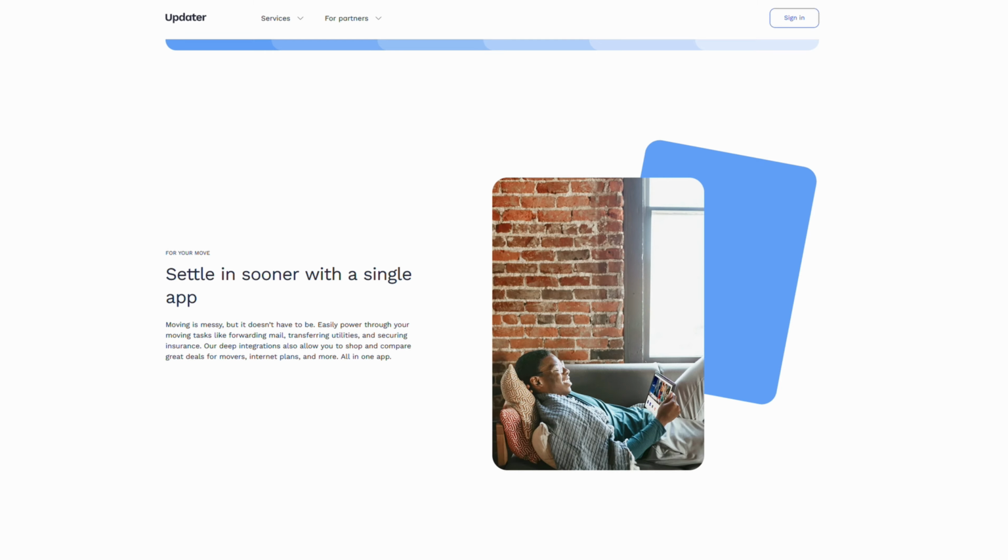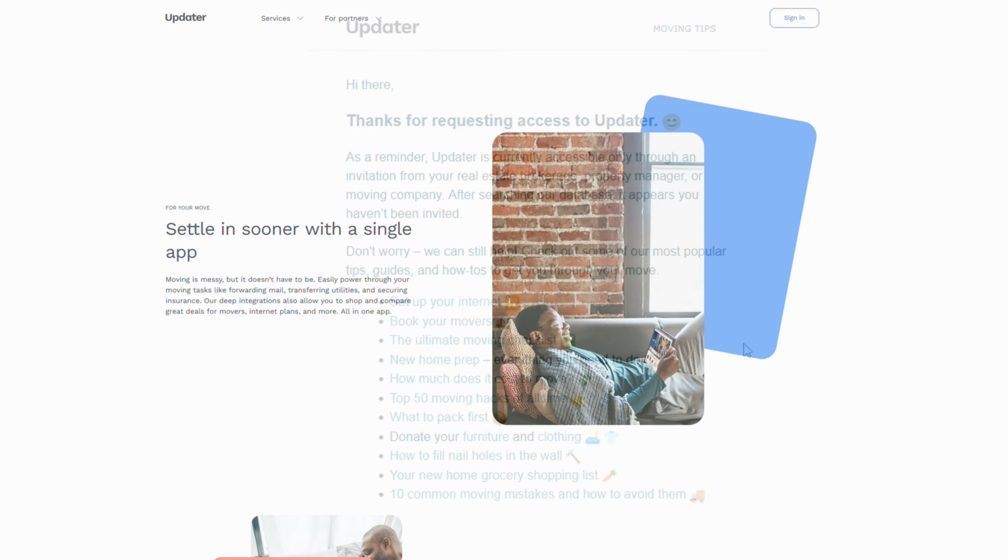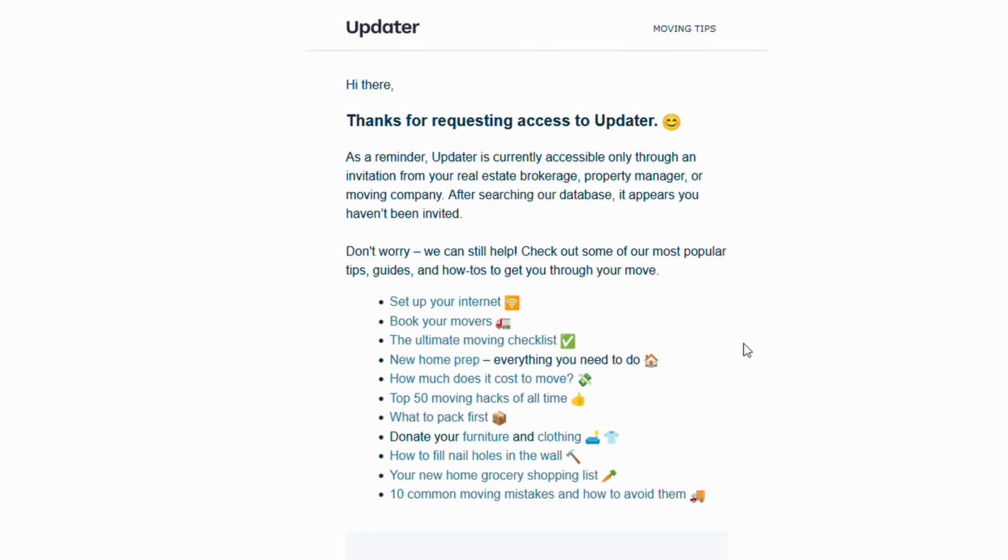Again, unfortunately, I couldn't get into it because it has to be supported by your real estate brokerage, property manager, or moving company because it's an invite-only kind of program. And it makes a lot of sense. There's a lot of stuff that they're doing there, and it probably only works in certain regions and certain cities and all that kind of stuff.